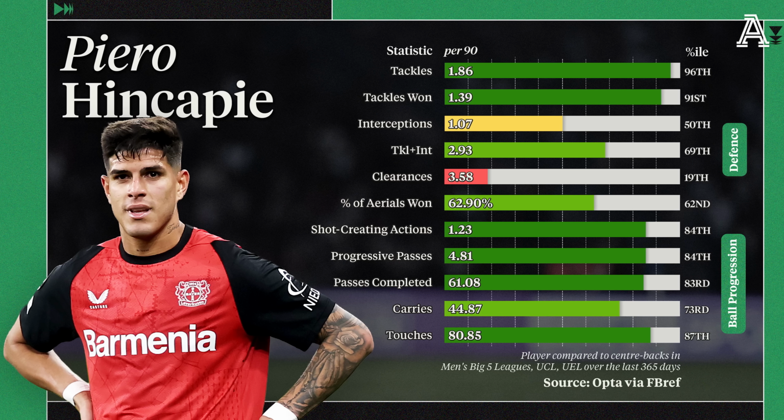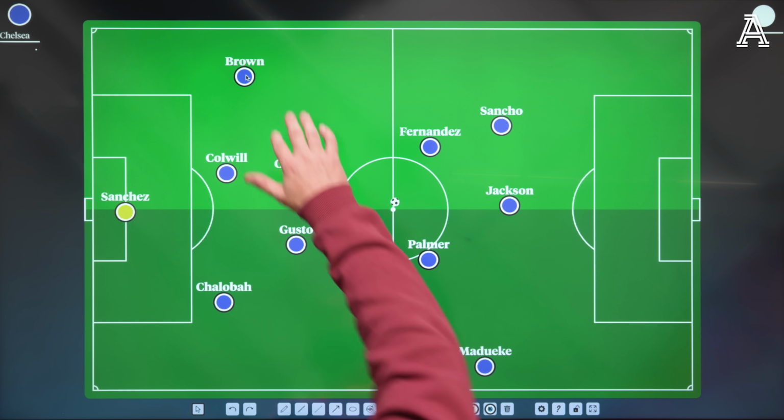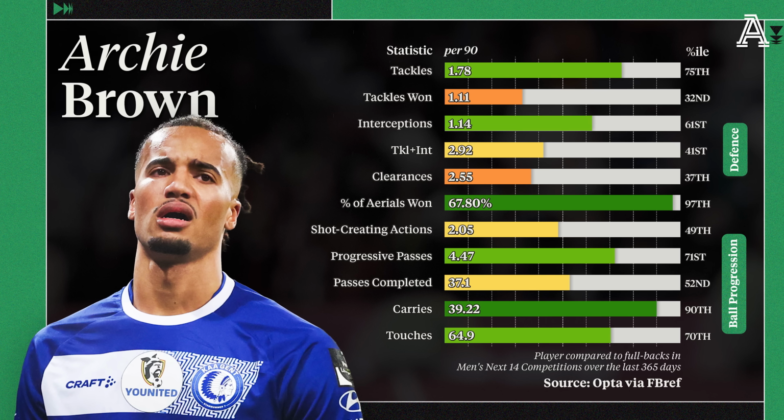Piero Hincapié at Bayer Leverkusen is a similar profile to Hato, but he actually has an extra year on his contract, which means he'll be in a similar situation from a financial point of view. Perhaps a more affordable option will be Archie Brown, who plays in this left-back becoming an outside centre-back role for Ghent in Belgium. Born in England but moving abroad very young, Brown is basically the perfect candidate for what Chelsea are looking for from a defensive point of view.